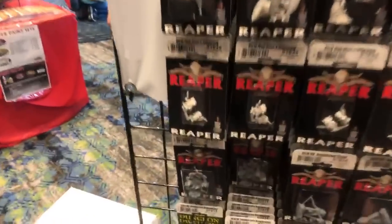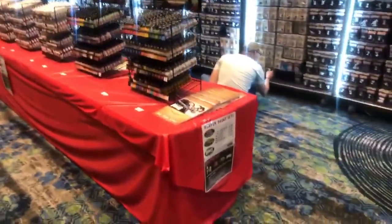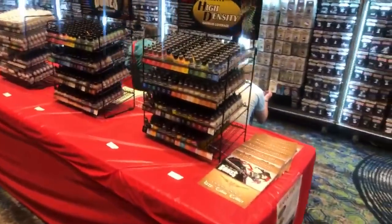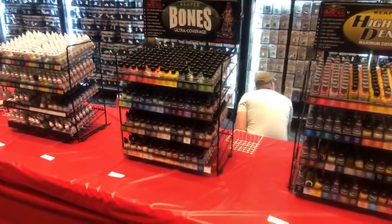But those are new paints that are supposed to be released soon. I don't honestly know how much they are, but those are the newest items. I haven't fully looked around yet, so you're looking at this with me, basically.